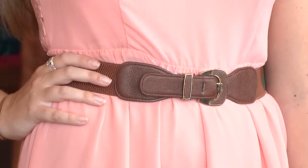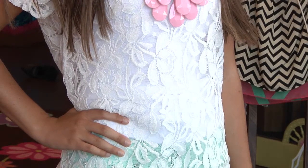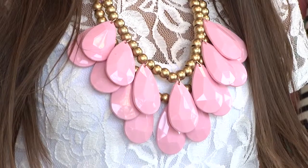And how about what I'm wearing? You're wearing a fun summer outfit as well. You've got a lace top, which is great because it goes with everything and you can dress it up or down. You've got a pair of the mint fun skinnies, and then we added a contrasting big fun statement necklace as well, just to add a different color.